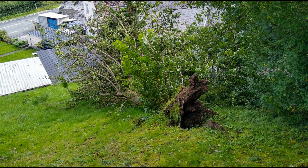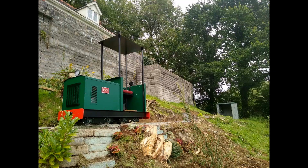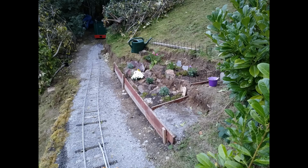There's the tree that fell down one day, blocking the path of the railway. I had to saw through it with a handsaw because I didn't have a chainsaw then. A friend of mine helped me cut back some more tree stumps, and I was able to take the line through. You can see the tree on the right at the top there, on the right of the line.